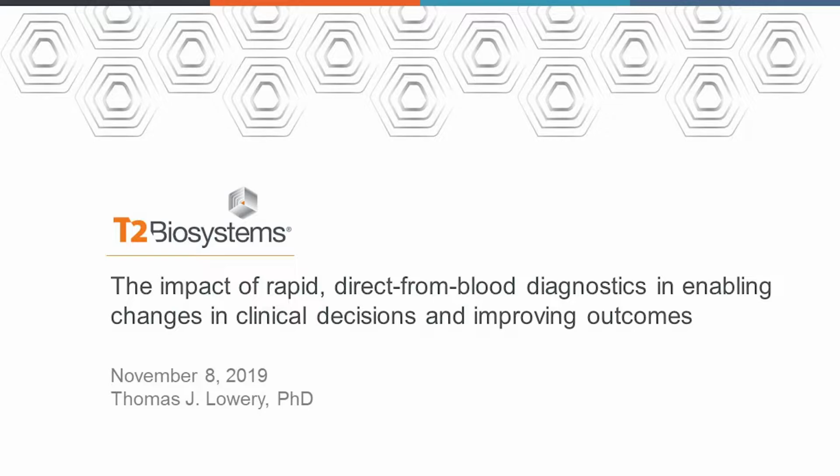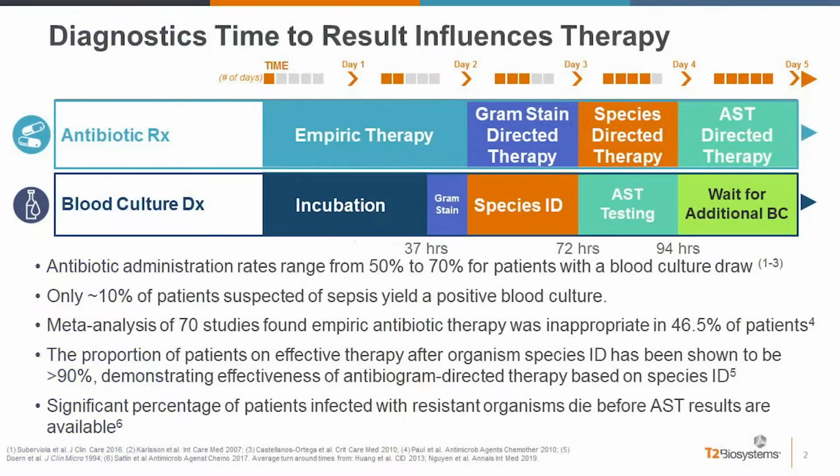As mentioned, I'm Tom Lowry from T2, and what I'd like to speak about today is how a lot of the themes that we've been talking about with regard to antimicrobial resistance relate specifically to bloodstream infections, and how diagnostics can play an important role in helping solve the problems that we face. I've been really inspired and energized by all the energy and the ideas here, and the recent support and progress that we've had at T2 from government agencies, from our customers, and our product development processes.